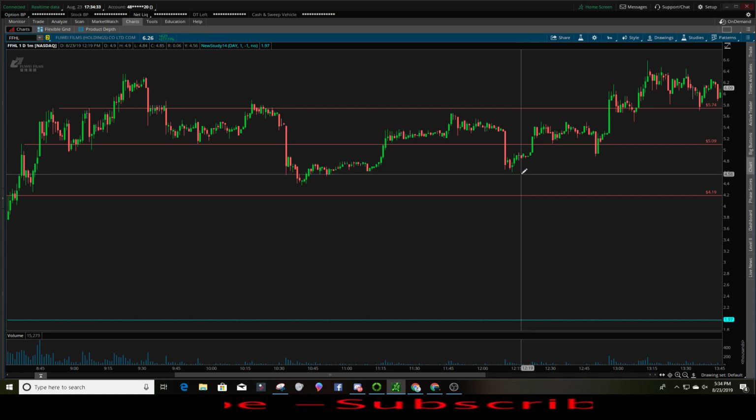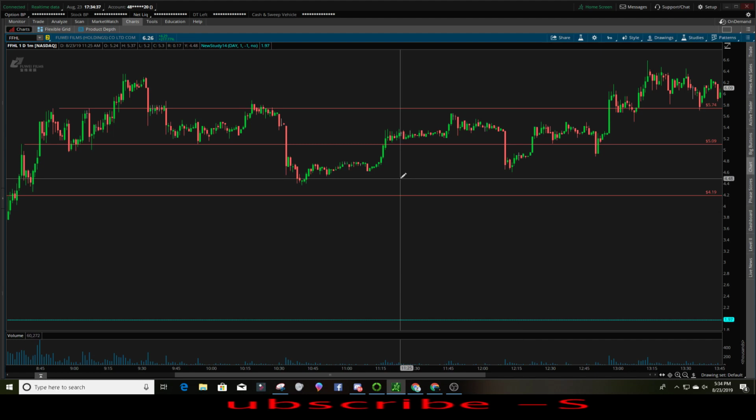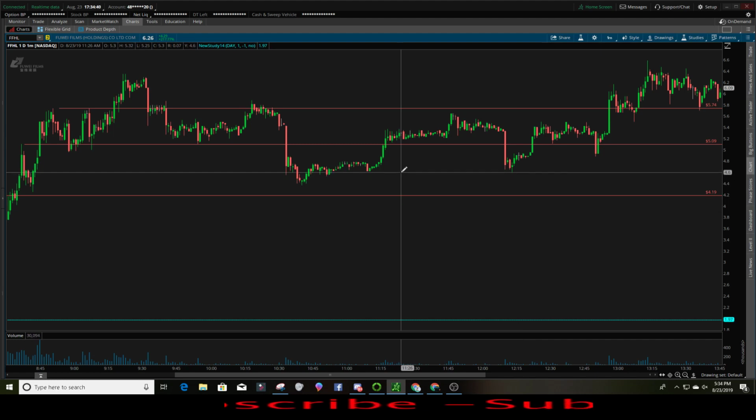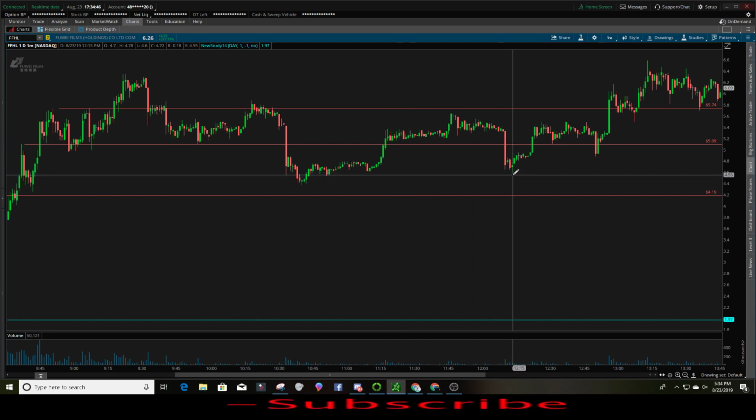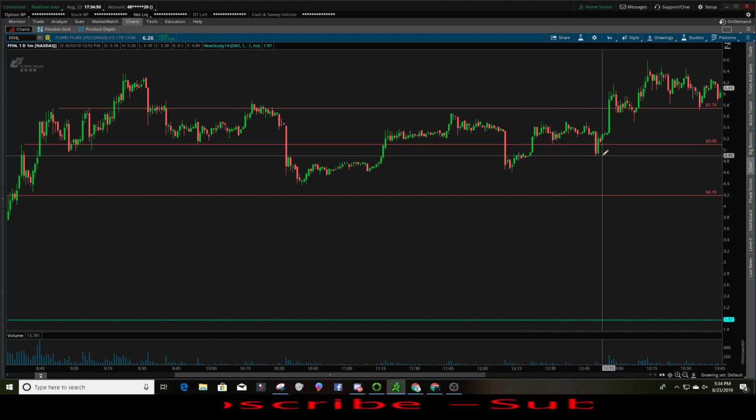Well, it gets bought up again. Now I'm starting to notice a pattern. Higher support. Higher support. So in the back of my mind, I'm thinking, okay, that's higher support. That's still bullish. So I didn't short it. So then it rallies up again, comes back down, higher support. I still didn't short it, so I'm still waiting.